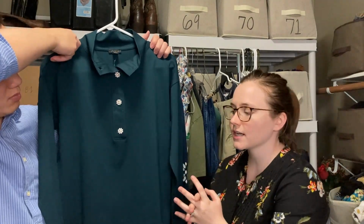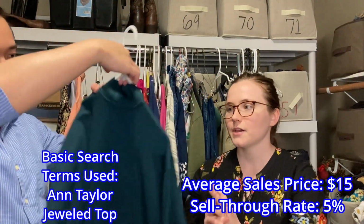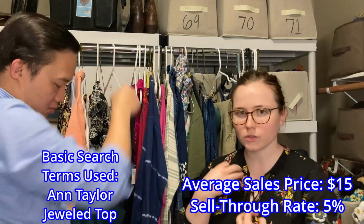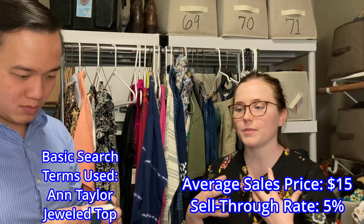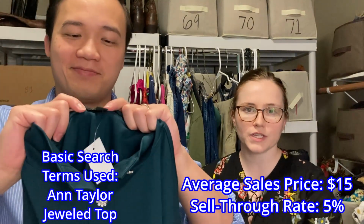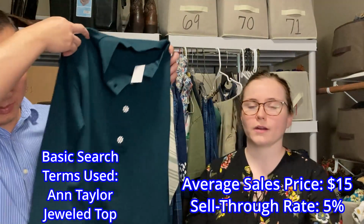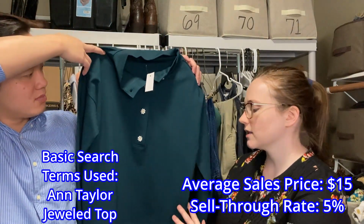Here we have another Ann Taylor piece, and this one is new with tags, which was why I picked it up. It's got these sparkle jewel buttons that remind me of Christmas. I think this would be a perfect Christmas sweater or something for a party. So I think this should do well.